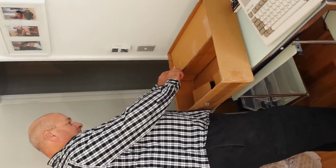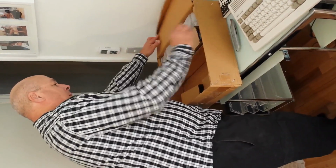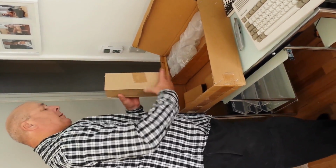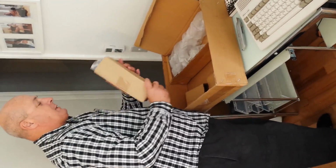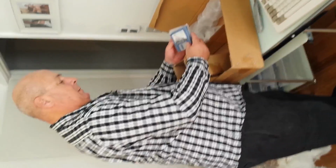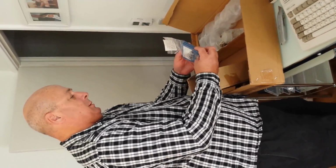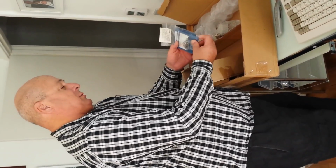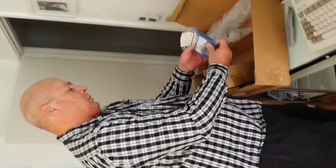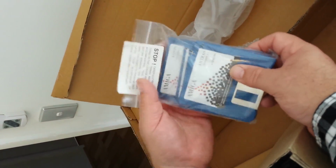We also have in here our floppy disks. And we have the Workbench 2.1. Without opening that up, see the extra disks, storage, Workbench install, and locale and fonts. Still sealed.